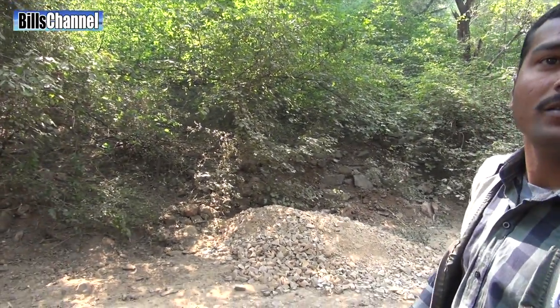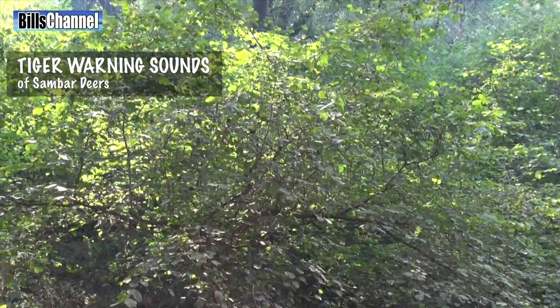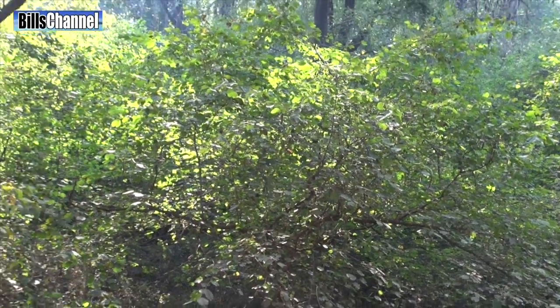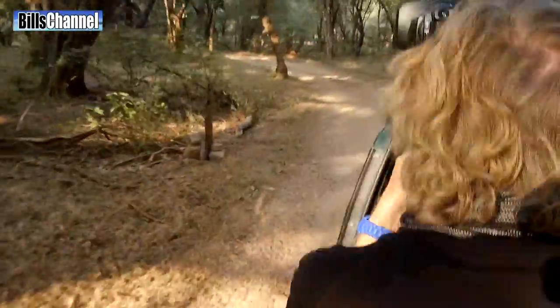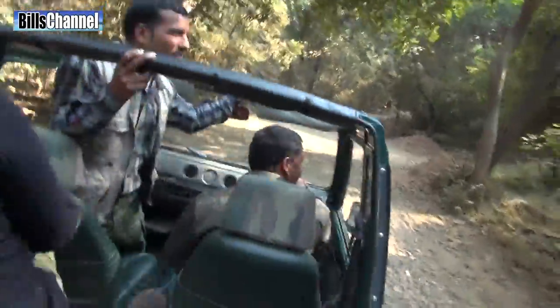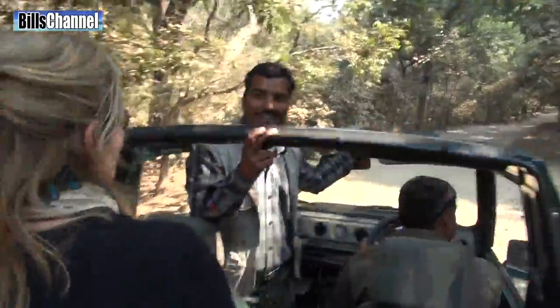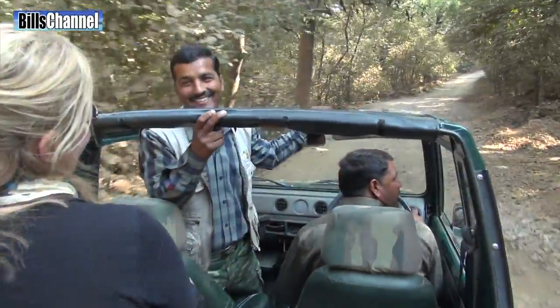There's two. Those are making the warning sound. This is the sambar making the warning sound. Well, now we're moving on again because we heard the warning sounds, but we didn't actually see a tiger. Now we're going to get a blessing of the god and hope, and then we'll get to see the tiger. The next will help us.